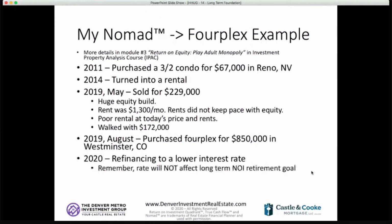And then in 2020, I'm in the process now of refinancing to a lower interest rate. And I mostly want to talk about the trade up, and I'll talk about the interest rate here in a second. But I made a note on here that even if I'm refinancing this property, or like Jeff refinanced his fourplex, great. That's getting more cash flow today, but that will not affect your long-term retirement goal when the property is paid off. It just gives you more cash flow today. So refinancing is a great benefit to get more cash flow now, but once the property is paid off, it has no impact on your retirement goals.